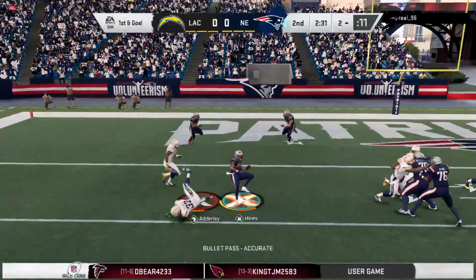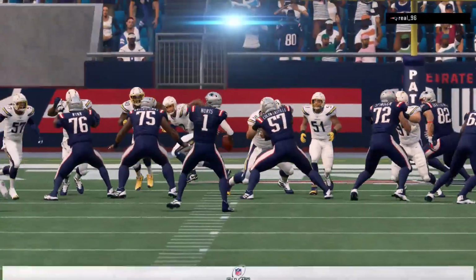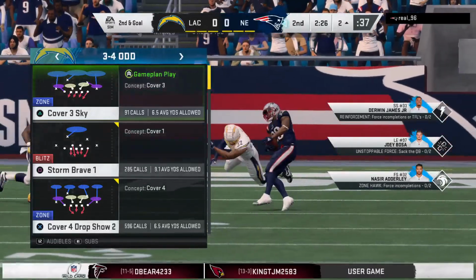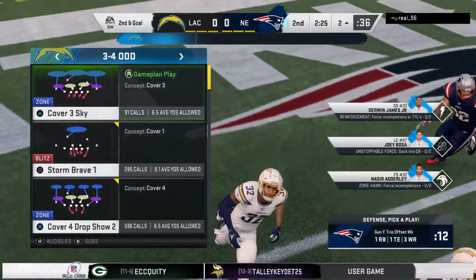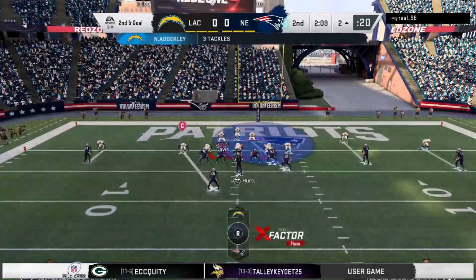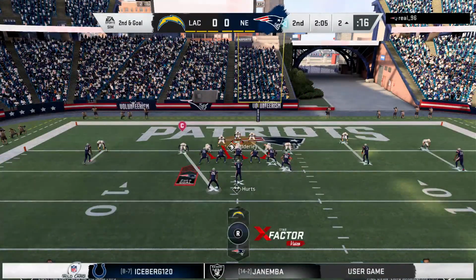Now they'll switch it up here and look to throw. That's complete to Hines out of the backfield. Not able to go anywhere that time. 2nd down. And that's when it's fun to play defense. When you're able to diagnose a play right from the beginning, get all your guys to the football and spill the play, that's when you have a lot of fun playing on that side of the ball.